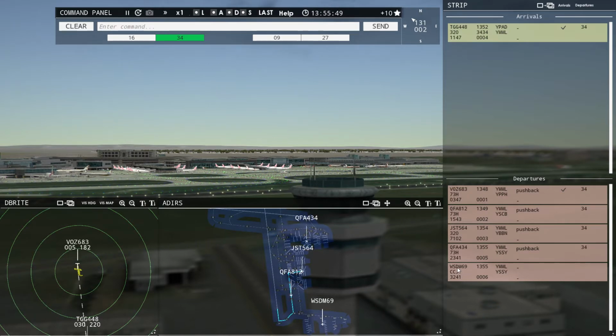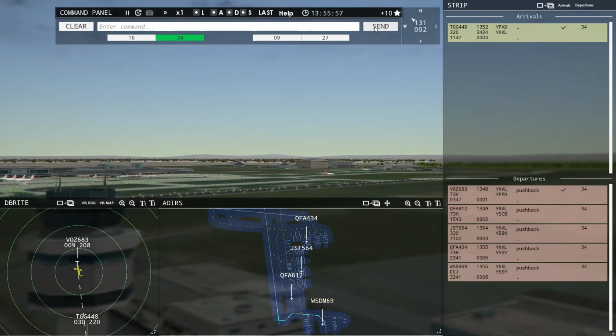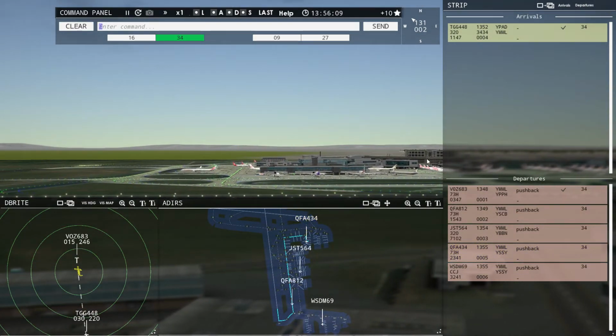Who in the world is that? WSD. Ah, crap. Ground, Qantas 434 ready to taxi. Ground, 34 pushback approved. Whiskey Sierra Delta Mike 69. Qantas 434, runway 34, taxi via Alpha. Runway 34 taxi via Alpha, Qantas 434.